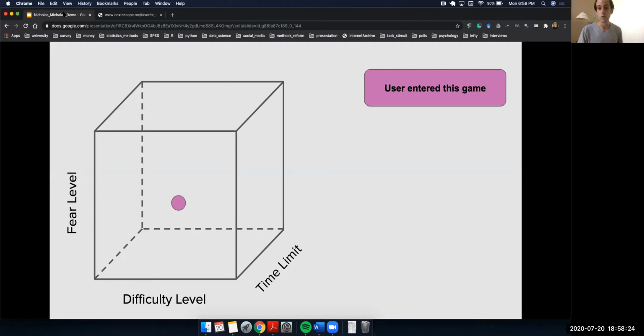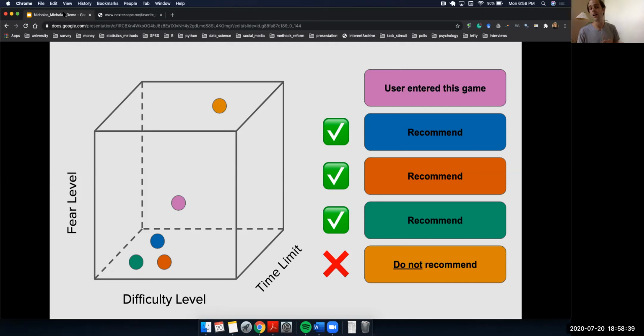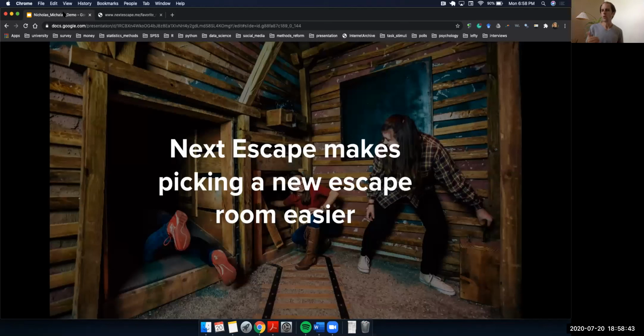A user might enter a room like that represented with this purple dot. Next Escape would recommend these blue, red, and green escape rooms because their dots are closer to the purple dot. In contrast, Next Escape would not recommend this orange escape room because its dot is further away from the purple dot. So if you know an escape room that you really enjoyed and you're looking for a new escape room to solve with your friends or your family or even your colleagues, try out Next Escape.